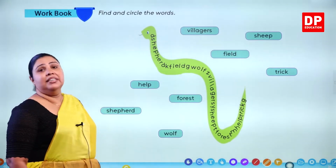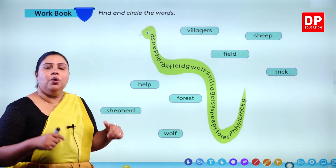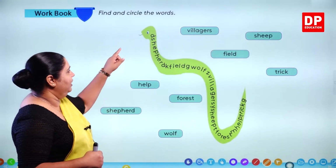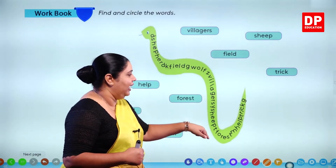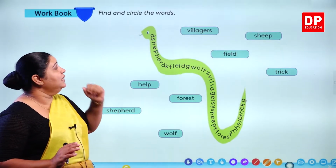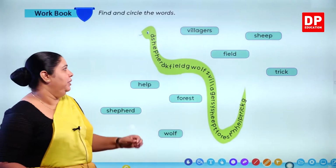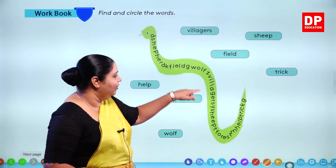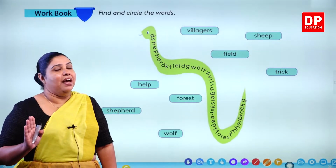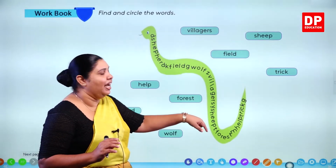Find and circle the words. Find and circle the words. Now, where are the words? The words are inside our snake over here. මොනවද අපිට කරන්න තියෙන්නේ පුතේ? Find and circle the words. දැන් කොහෙද අපේ words තියෙන්නේ? මෙන්න බලන්න ලොකු snake කෙනෙක් ඉන්නවනේ. එයාගේ ඇතුලේ තියෙනවා ගොඩාක් letters. I think we have to find the words from all the letters that are here.